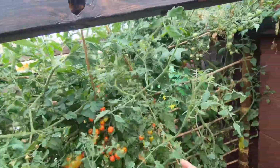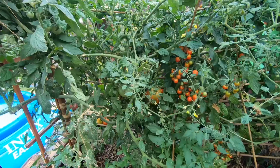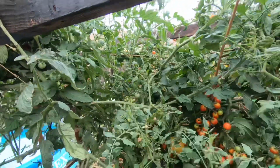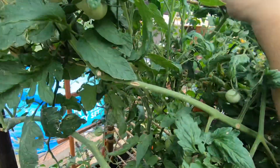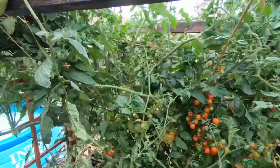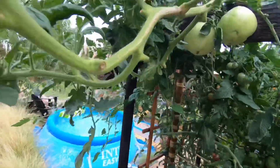And one of the reasons these do so well is I do the method of trimming the leaves away, because I'm trying to grow more tomatoes, less leaves. So I trim away a lot of leaves so that they get more sun and more nutrients. And then I also try to keep track of these suckers that grow in the middle of crevices. I pull those out as much as possible, and then we get huge amounts of tomatoes in this very small space.